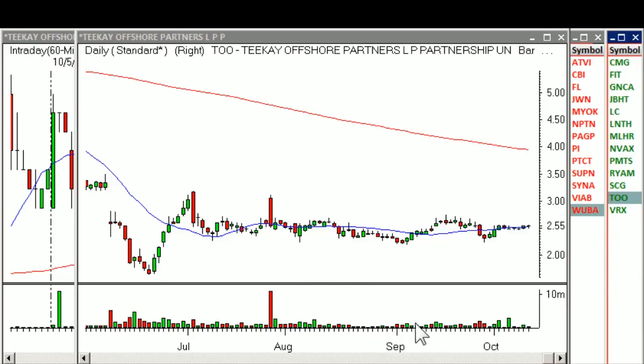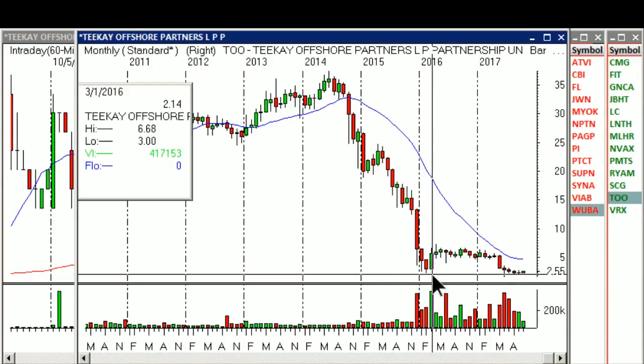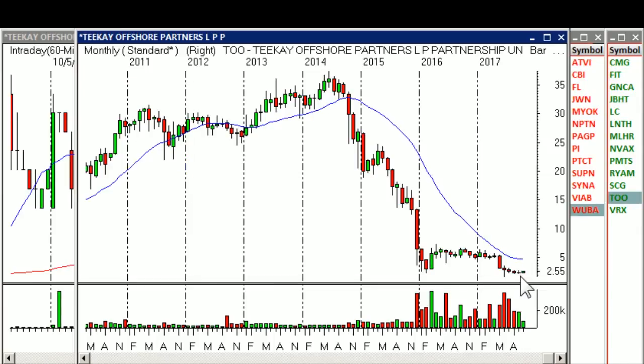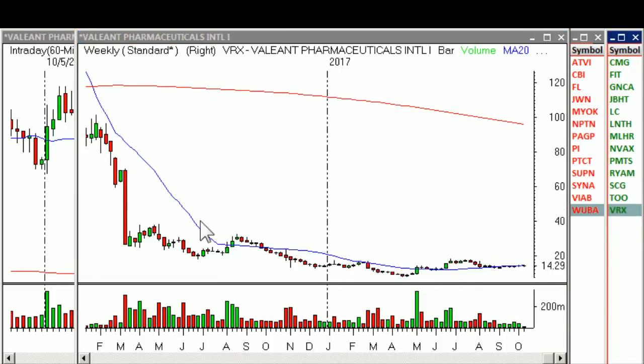TOO, I believe the stock bottomed. Let's take a look at the larger time frames. Monthly, kind of a double bottom after a climactic sell-off. So I do think this likely bottomed over 2.74 or so. Not too bad. Weekly also is ignoring the declining 20 MA, so likely higher. So this is also more of a long-term play, and the VRX is also more of a long-term play.